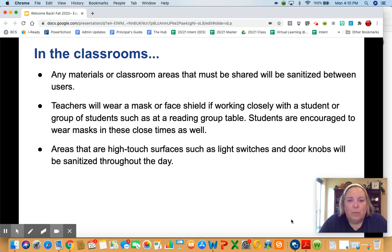And teachers will be wearing a mask or face shield when working closely with a group of students, like a reading group. Our students are encouraged to wear masks at those times as well. Areas that are high-touch surfaces, such as light switches and doorknobs, will be sanitized throughout the day.